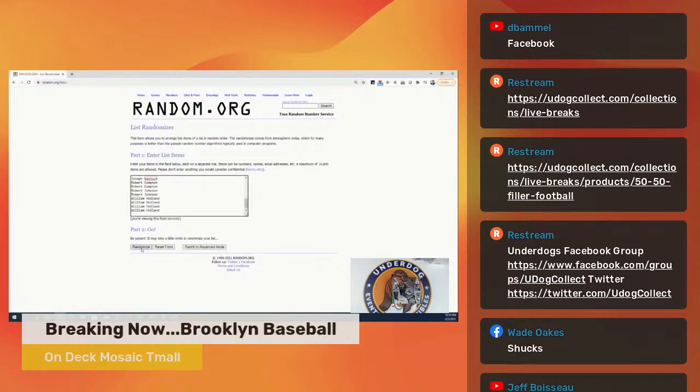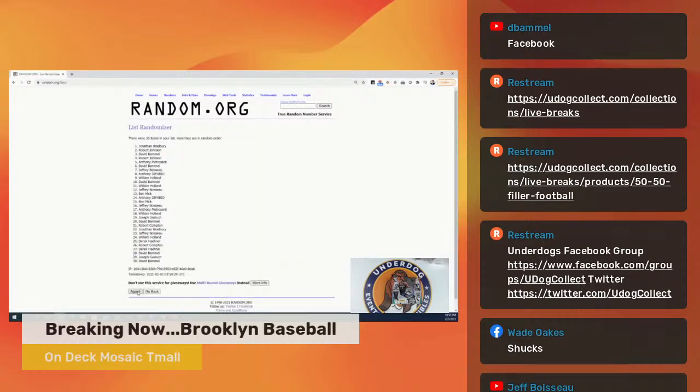The Thunder at the top and the Clippers at the bottom. All right, guys, here we go. The buyer list 9 times. 1, 2, 3, 4, 5, 6, 7, 8, and 9. We have Ben Mick at the top and David Bamel at the bottom.